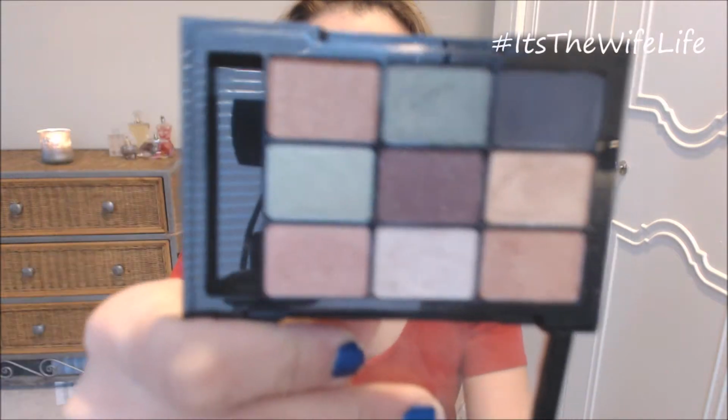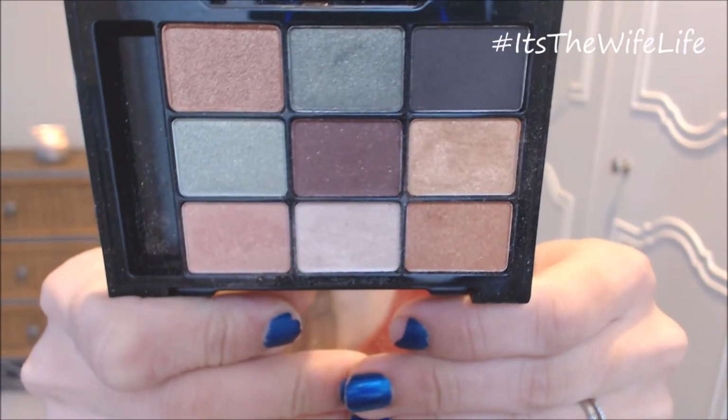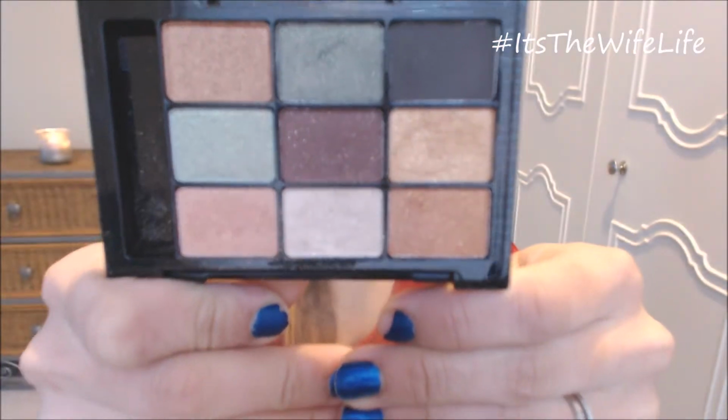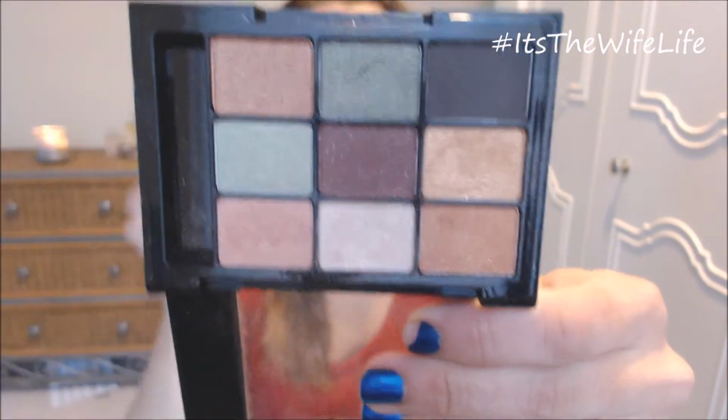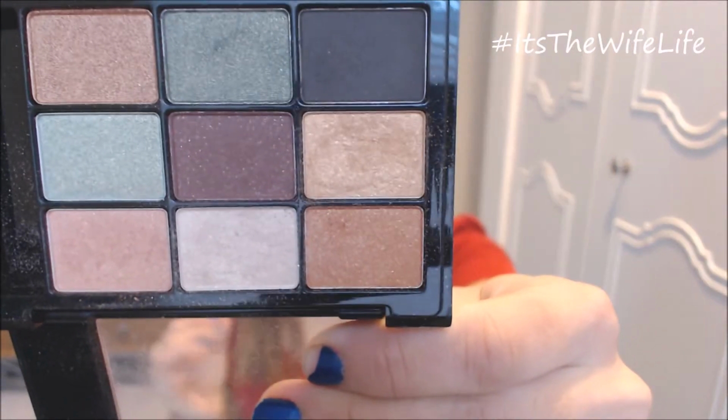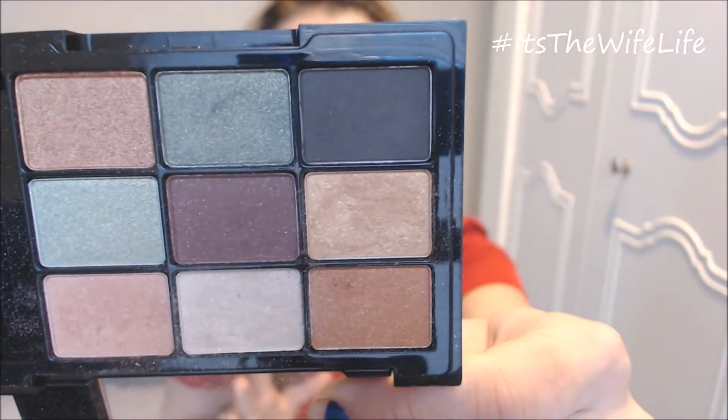It's a lot of warm tones. They are pretty sparkly though, but I do find that it's really flattering. I like to mix a lot of them together and just have like a warm, smoky eye sort of thing. I do like the greens that they have in there. I feel like they really complement the bronzier tones and everything, especially with my eye color.